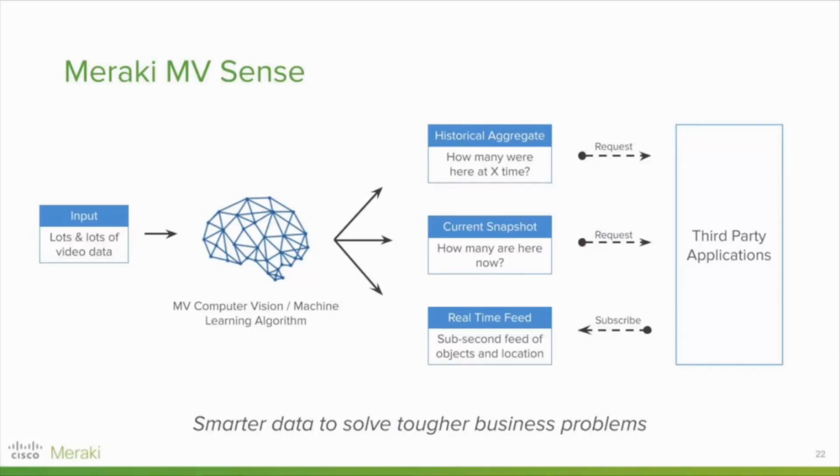So this is actually really cool because it includes a sub-second feed of objects, people, and the location of that object. So you could track a person's journey while they stay within the frame of that camera to understand maybe they stood by this display for 30 seconds, and then they did go around the corner to that aisle and pick up that product. Or they stood there and then they walked away. So it helps you understand what's happening, how people are actually acting in your space.